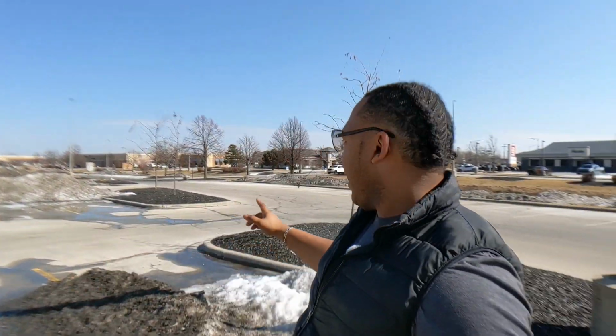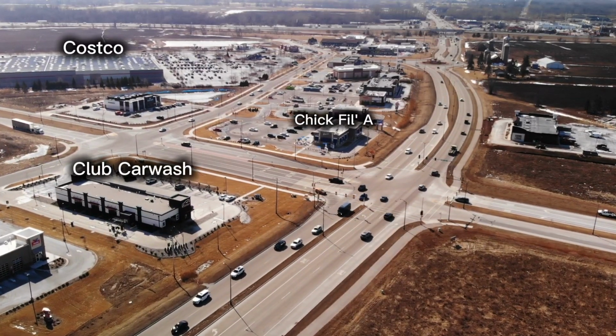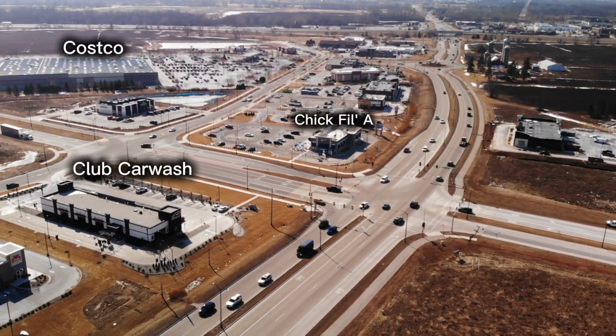You got grocery, you got shopping, you got banks over there, and way beyond over there behind the marsh, you also got things like Costco. You got fast food like Chick-fil-A, Taco Bell, Panda Express, Culver's, that's a local thing here. If you guys never had it, they got great Butterburgers over there. And it's just a lot of stuff similar to that. Club Car Wash, if you want to get your car washed. So that's pretty much the amenities here.